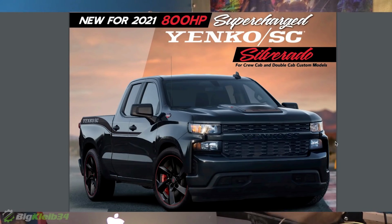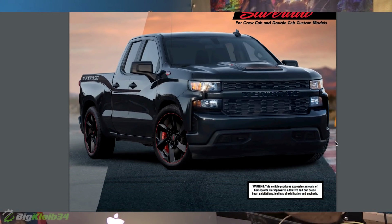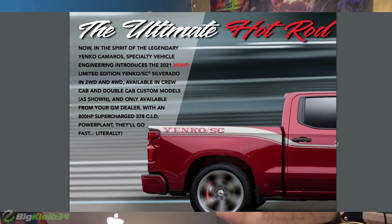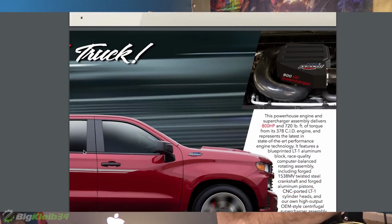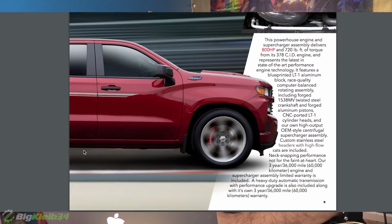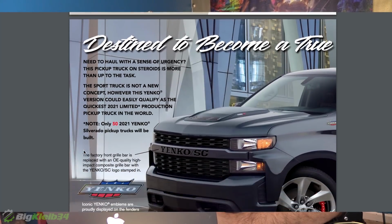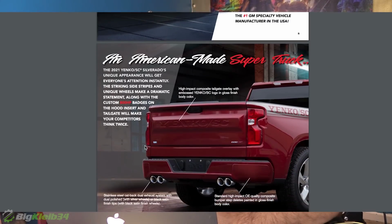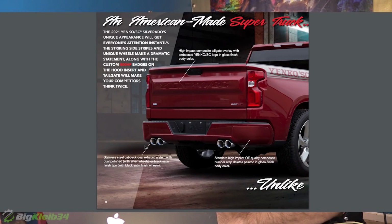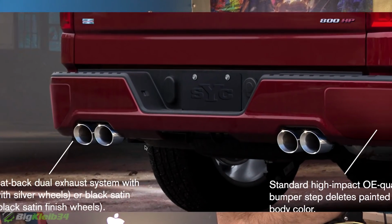But like we said, you order it straight from a GM dealer, you get the warranty and all that kind of stuff. So it's almost a factory vehicle, but not quite. You kind of get the best of a couple of different worlds with the way that they have this set up. They claim that it is, quote, made in the spirit of the Yenko Camaro. Again, available in 2-wheel drive or 4-wheel drive, crew cab or double cab, only available from a GM dealer. And there's only going to be 50 of them made, so you got to remember that this is going to be a pretty exclusive deal here.